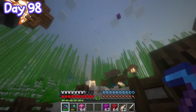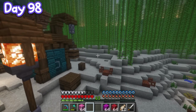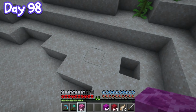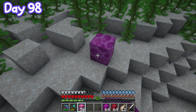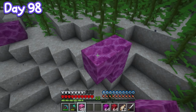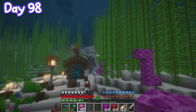But yeah, so I'm gonna go around and just place a bunch of these because I think these colors will fit nicely in the area. There's a lot of blues and stuff going on, so I think the pinky colors are really gonna sort of bring the area together. Placing coral blocks is probably one of my least favorite things to build, just because they are so randomly placed that it almost makes it difficult to make them look natural.